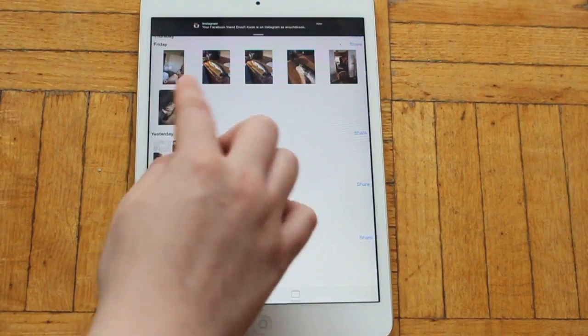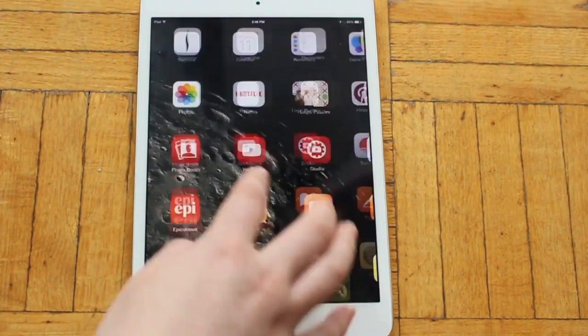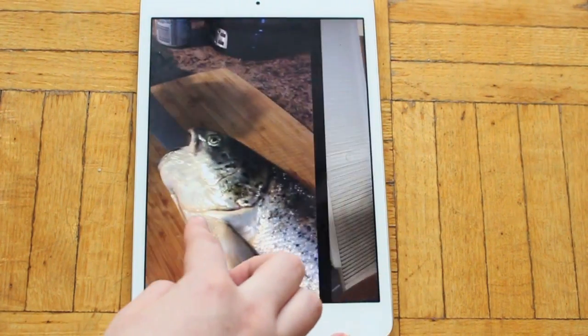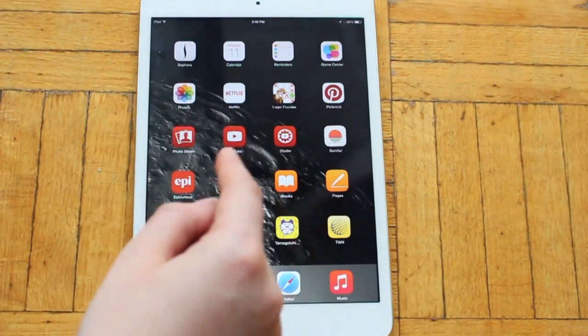These are just basic photos. I can show you. A friend of mine made fish. We were over at his place, and he made fish, and skinned it and whatever, made fillets, so it's kind of funny. I have Netflix. I don't need to open that. I think everybody knows what Netflix is.